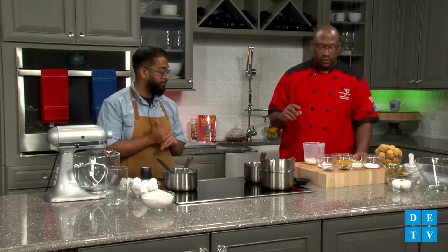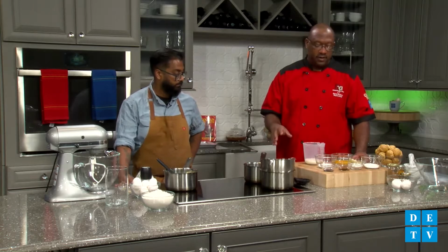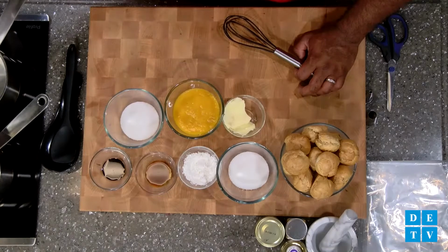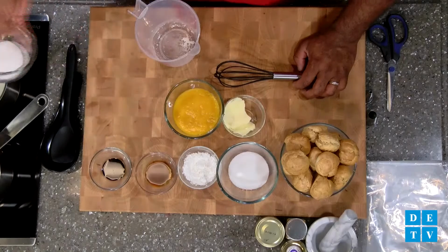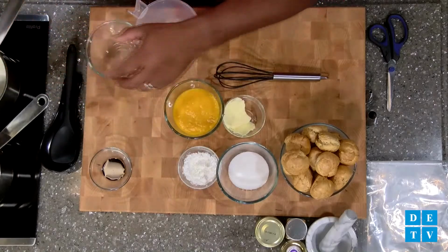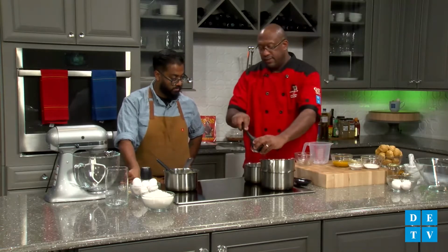Okay. So what I have here are basically my ingredients for my pastry cream. For pastry cream, we're going to put a little bit of milk in there. We're going to add some sugar, give it a little bit of sweetness. We're going to add that little bit of vanilla. We're going to add a little bit of tamarind.